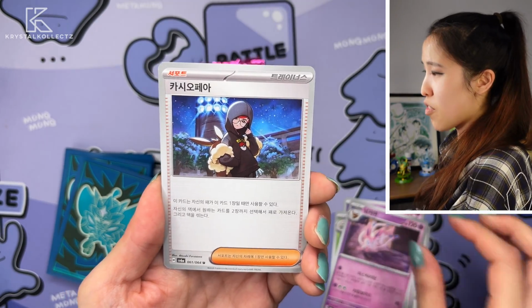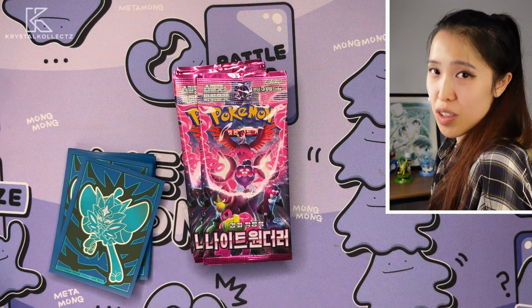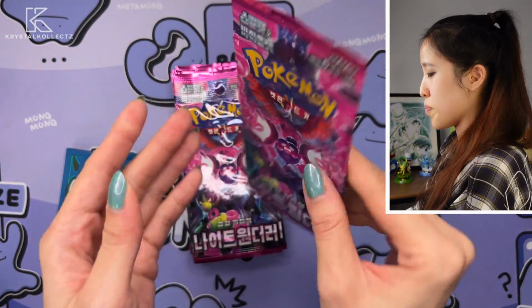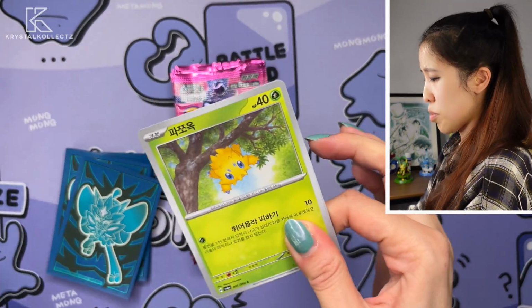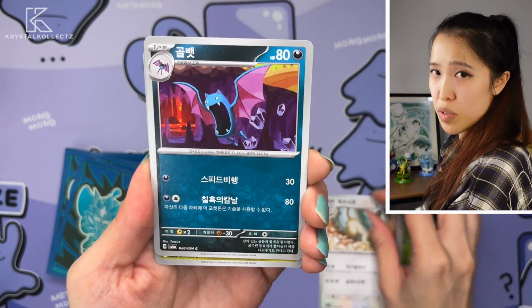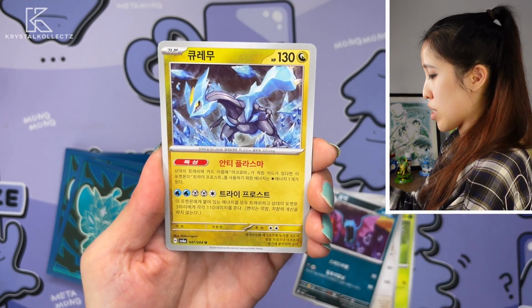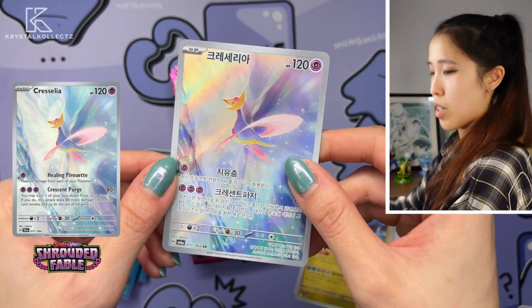So if you still feel like opening Night Wanderer in maybe Korean, you want to give it a try, this is a great set to open, in my opinion. Especially if you played the DLC, you enjoyed it, you like the Paldean Pokemon. These three, if you want to open a nicely themed set, this is a great one. I've definitely loved all the DLC themed sets, ranging from Crimson Haze to Mask of Change to this now.